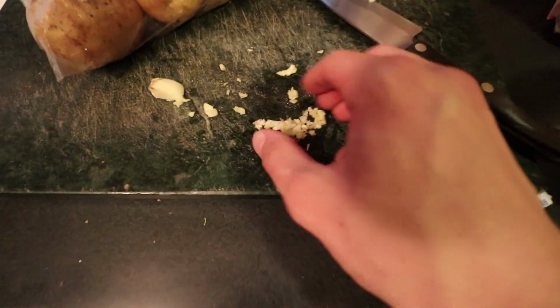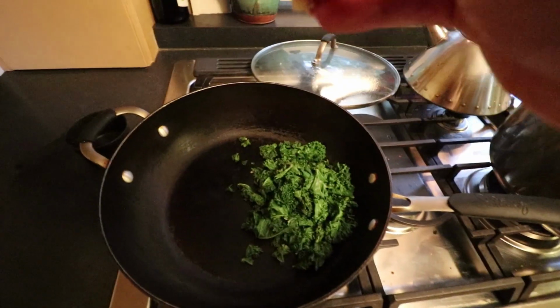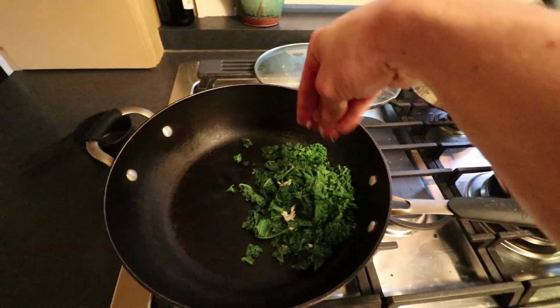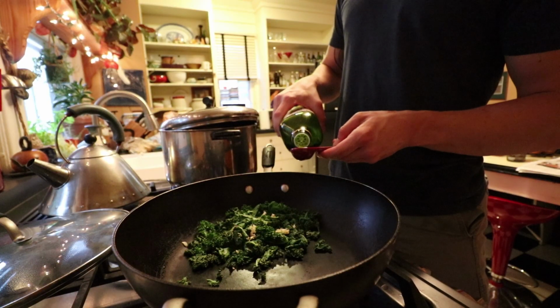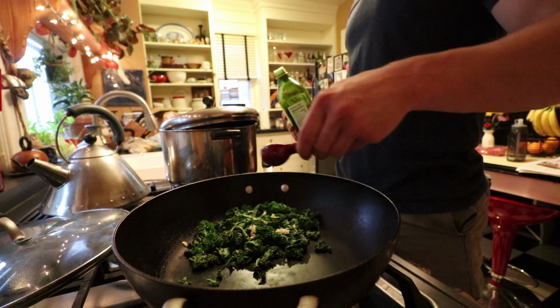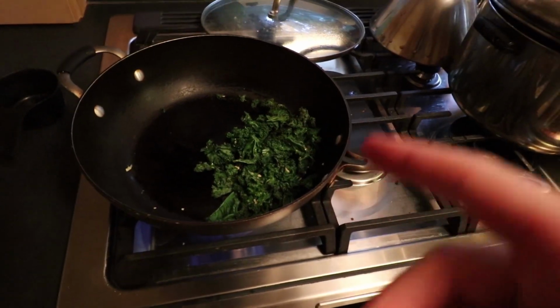Potatoes are microwaving. Now I have some chopped and minced garlic right here that I just did off camera, and we're gonna add it to the kale. Make sure all the water that you put in here is evaporated already before you put in the garlic and oil. So the garlic's in there. Now we are going to use just a quarter of a tablespoon of olive oil in here. Really don't want to be using too much oil, and you don't need that much for it to actually taste really good. And let this cook for a little bit longer.